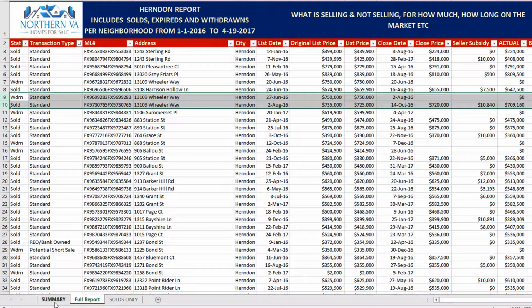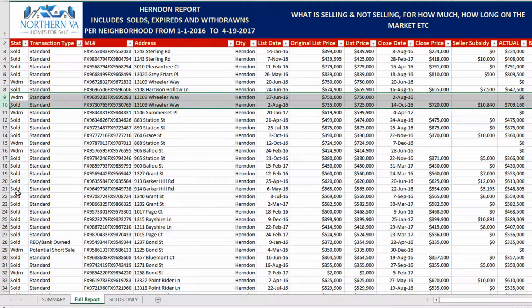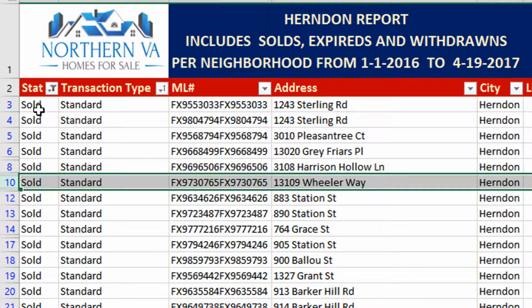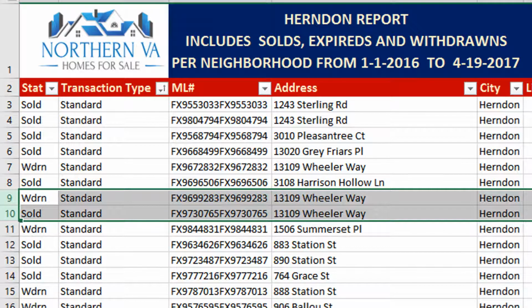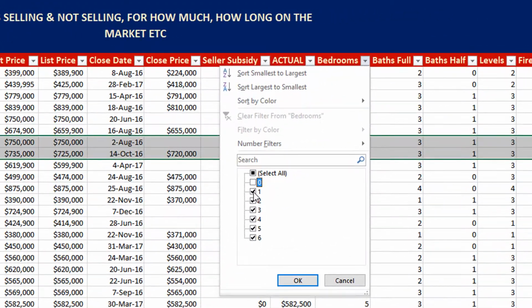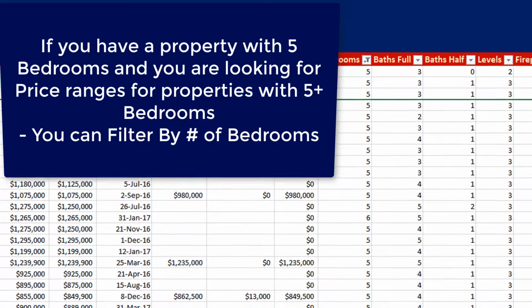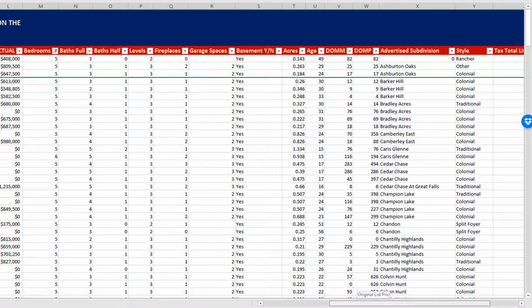Now we do have a summary tab on the bottom here. So if you do have the Excel version, you're going to be able to click through these and sort through. For example, if I wanted to filter all of the solds, I just want to see the solds, or all of the expireds, you can click off these little check boxes and it will filter. And I'm going to put those back, and this is not just for this field but for any of the fields. For example, if you have a home that has 5 bedrooms, you only want to look at the 5 and 6 bedrooms and the pricing and what's happening with those. You can just click off the other ones and you only see the 5 and 6 bedrooms here. So it's for any of the fields. You can go ahead and filter through those.